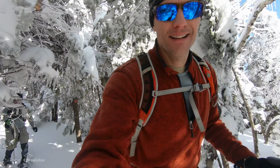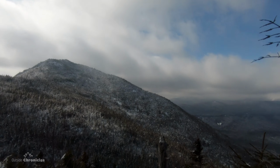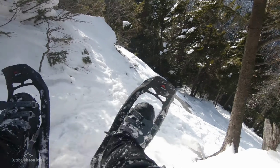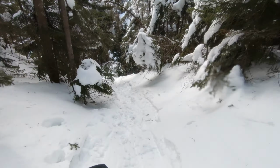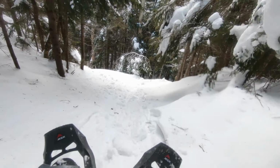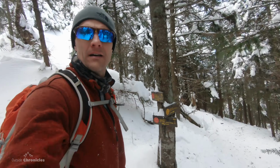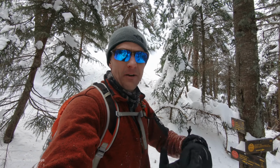Now we're heading to Blake. That's where we're going, Blake. First we gotta go down into this valley and right back up. Whoa, that's a little steep. So we've come the half mile down from Colvin. We're at the base of Blake. Now we got a half mile up Blake, and then come right back.